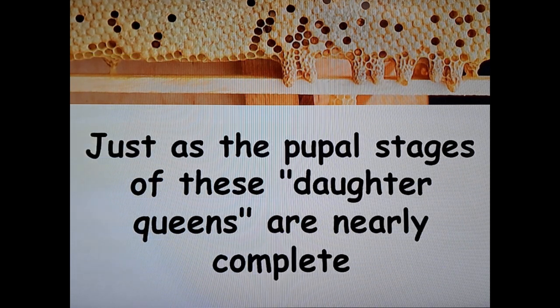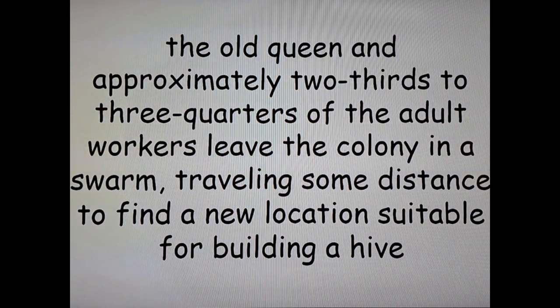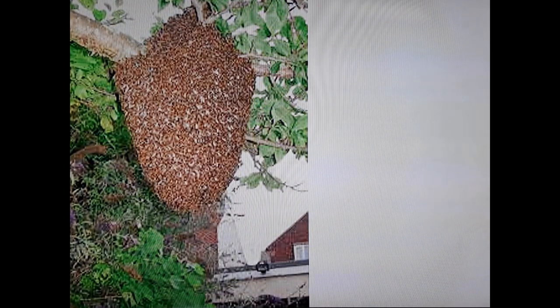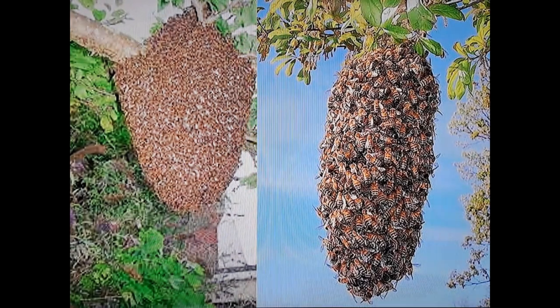Just as the pupal stages of the daughter queens are nearly complete, the old queen and approximately 2/3 to 3/4 of the adult workers leave the colony in a swarm, traveling some distance to find a new location suitable for building a hive. When they do that, the air is filled. Wherever the queen lands, the rest of the swarm will land with her and bivouac there until the foragers, or scouts, come back to let them know that they found a place for them to hive up.